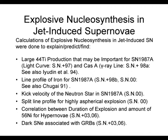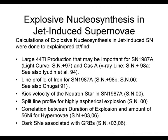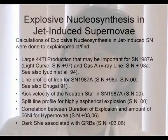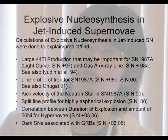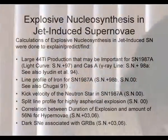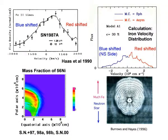Large titanium 44 production, which may be important for supernova 1987A and Cassiopeia A, was found. And the line profile of iron for supernova 1987A is produced. And the kick velocity of a neutron star in supernova 1987A is predicted. And the split line profile for highly aspherical explosion is also predicted. And the correlation between duration of explosion and amount of nickel 56 for hypernovae were predicted. And the dark supernovae associated with gamma ray bursts are also predicted.